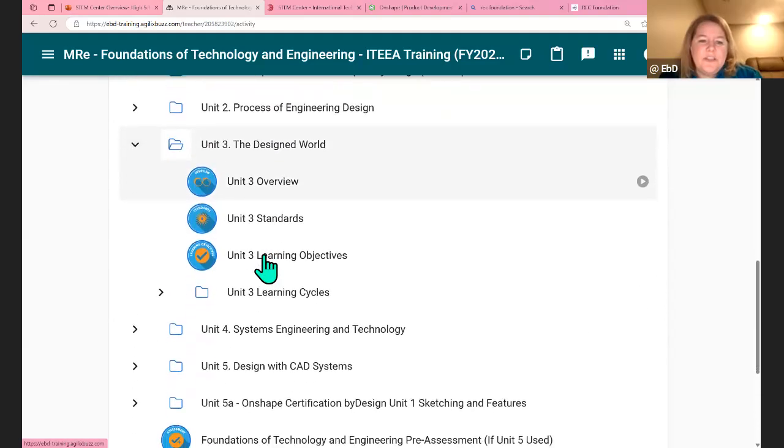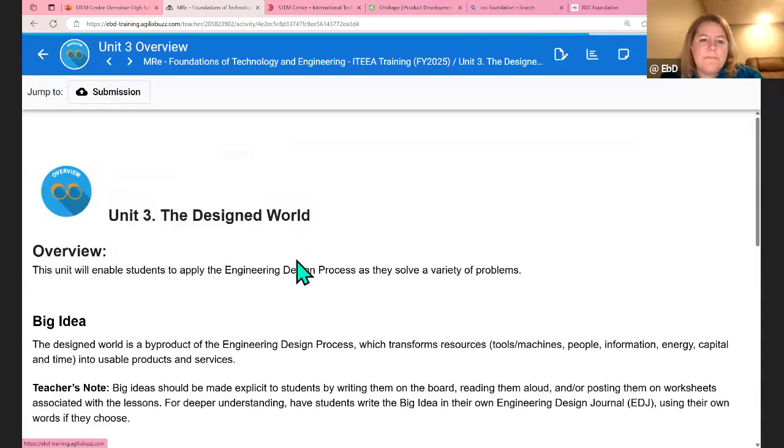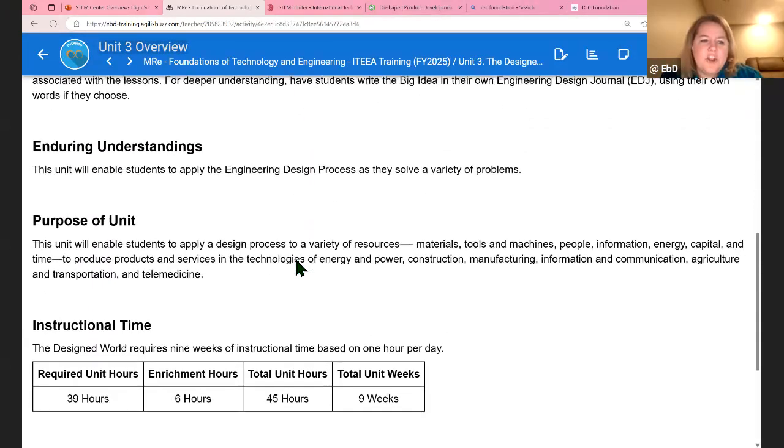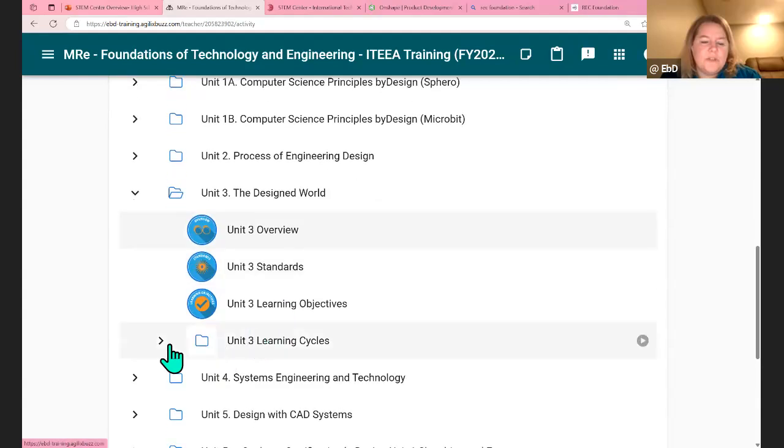Our design world is talking about their, I think this is their dream bedroom design, if I'm remembering correctly. And they're going to create a dream house and bedroom world.